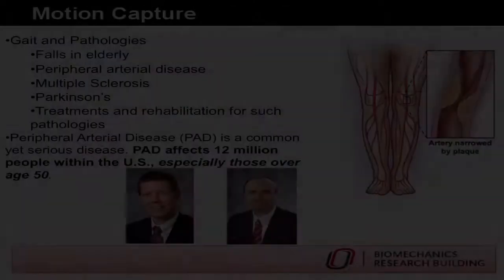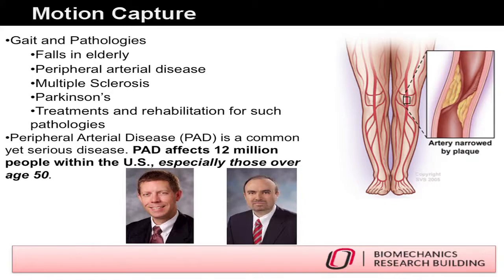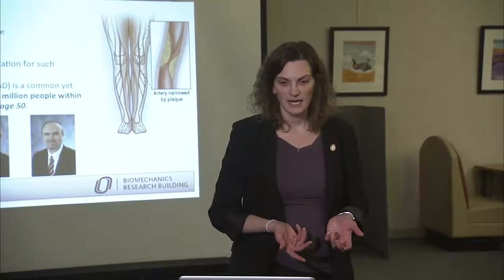But we don't use this technology for video game purposes. We use it to study gait and pathologies. What do I mean by pathology? So elderly individuals who are at risk of falling, patients who have peripheral arterial disease, multiple sclerosis, Parkinson's. And for such pathologies, we develop rehabilitation and evaluate the currently available treatments. So I'm going to go through an example with peripheral arterial disease that has been ongoing in our lab.